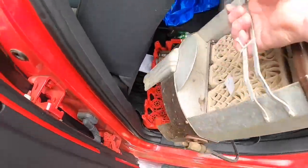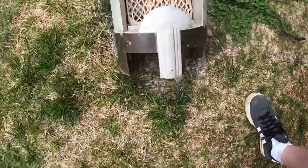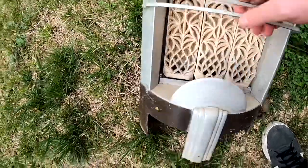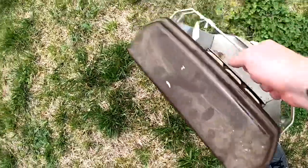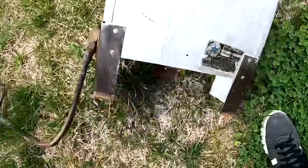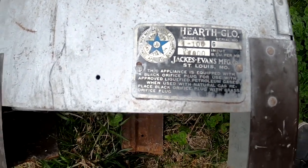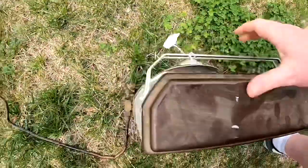Now this here is a gas ceramic heater. It's got these ceramic panels in it right here. Really neat piece. This is going to go in my booth. I couldn't find anything like it on eBay. I'm going to do some more research though, see if I can find something. Hearth Glow is the name. It's got a model number and everything on it. Jax Evans Manufacturing in St. Louis, Missouri. I think this is gonna go good.